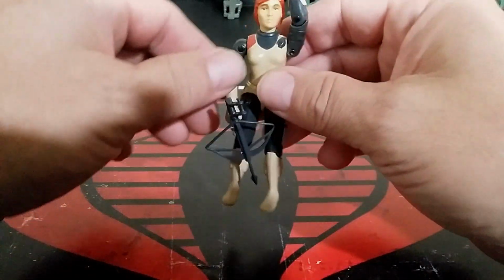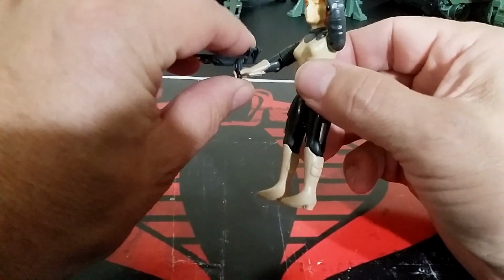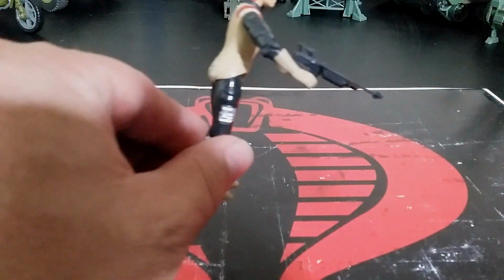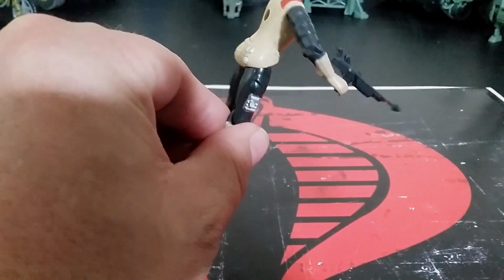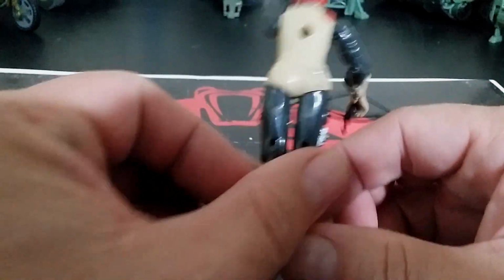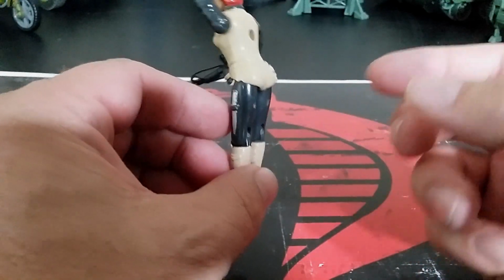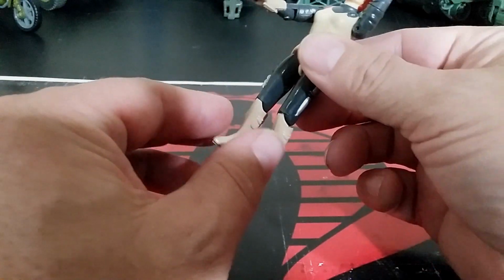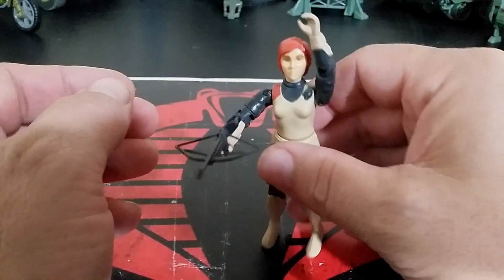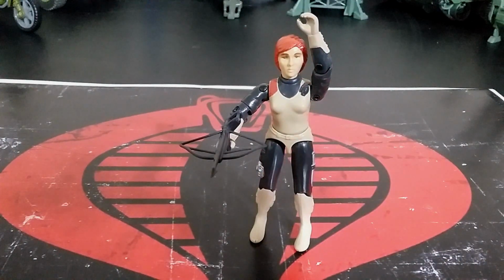But she does come with this crossbow that she uses in the show, and that is really awesome. Her color scheme is actually really good. It's a cool looking color scheme, matches the show. I'm not exactly sure what she's got latched on to the back there, but she does have quite a few paint apps, and her color breakup does make her look very interesting. In fact, her color breakup makes her look more interesting than the first ten that are in the military garb.